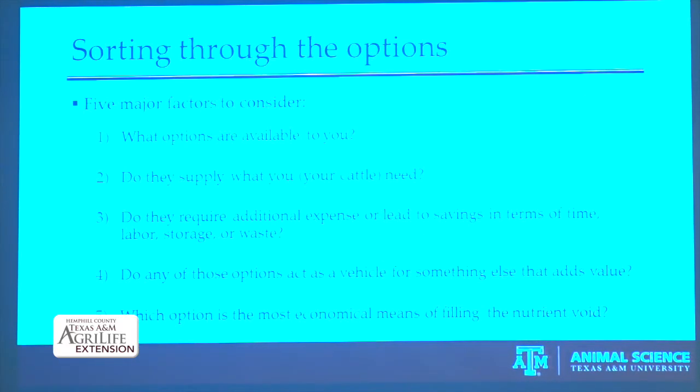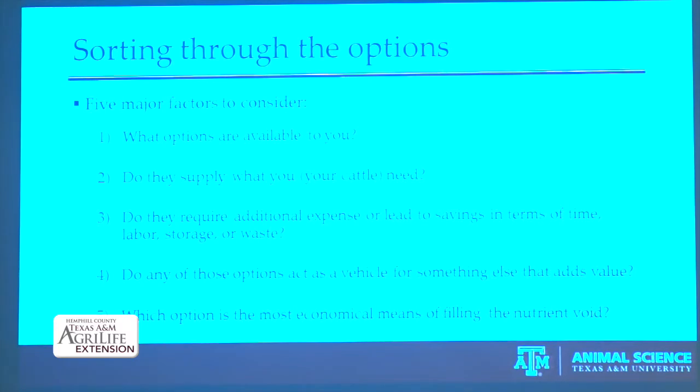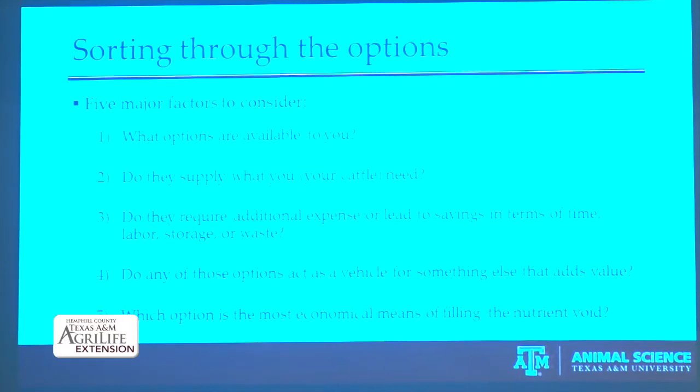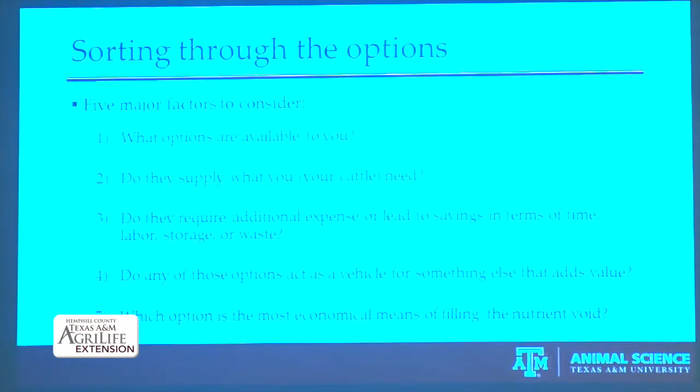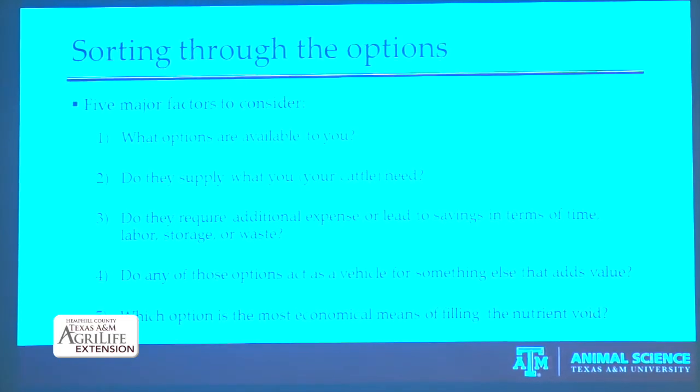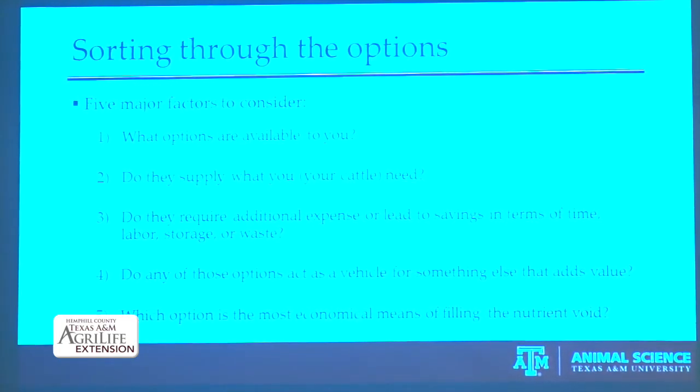So as I see it, I think there are 5, and we could argue about this list all day long. I think these are the 5 major factors that we need to consider. First and foremost, what's even available to you? We can talk about all kinds of different stuff all day long, but if you can't get it, it doesn't matter, right? So start with what's available to you, and then does it actually provide what your cattle need? So is it available to you? Is it going to meet their needs?